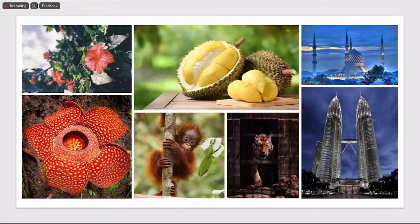We have many unique things in our country. We have the largest and the stinkiest flower, the Rafflesia, the big flower that you see there. We have the most delicious and stinkiest fruit, the durian. We have the national flower, hibiscus, and I think even Korea has hibiscus as the national flower. So we do share the pink hibiscus with Korea, right? And we have the Malayan tiger, which is our national emblem, and the orangutan. And we once had the tallest twin towers in the world, the Petronas twin towers.